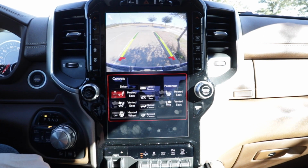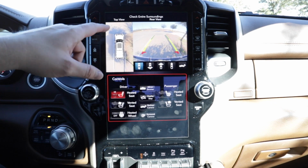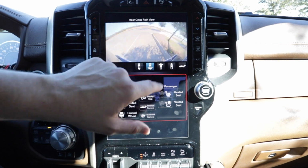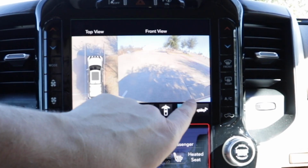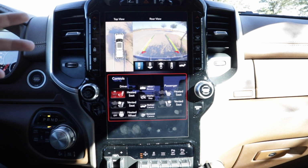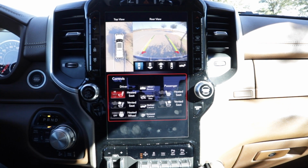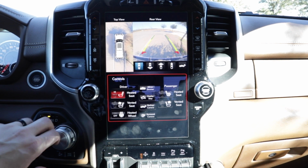You can hit your backup camera. This does have the 360 cameras, so you get the full bird's eye view of your truck and backup camera. And then you can swap between different cameras here, including for hitching up your trailer or whatever. And I've also said I really like these 360 cameras, especially on big vehicles, and this is a big vehicle and I need that 360 camera with this thing.